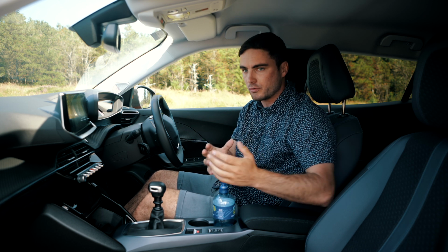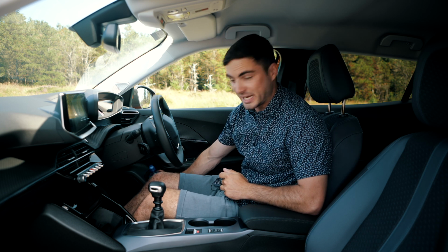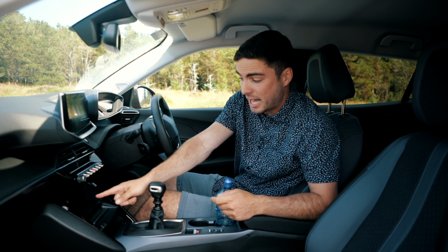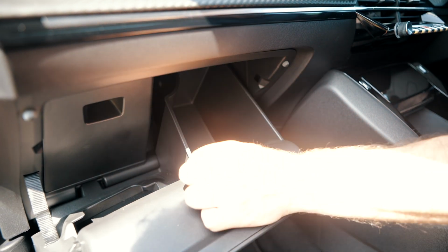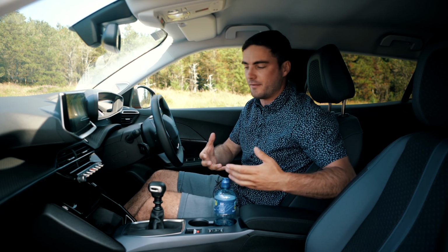In terms of storage, well, there's loads of room. So there's drink holders here, there's storage for a baguette down there, you'll get a croissant in here, you'll even fit a pan au chocolat in there, and then if you have any actual items you can fit them in there. Glove box isn't massive and there's this kind of weird divider, but other than that it's very, very functional.